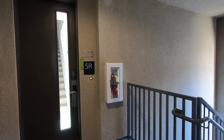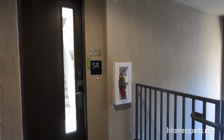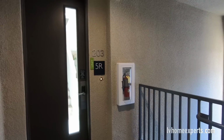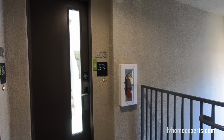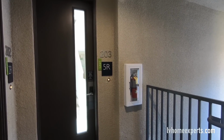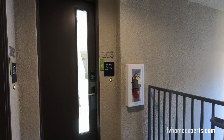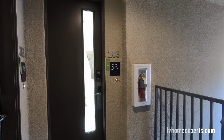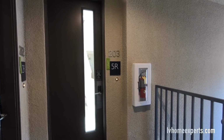So, the unit that we're at right now is actually Moda. We are going to be looking at Unit 5 here, and this is the last unit. Unit 5 starts off at $341,500. It is 1,387 square feet. It is a 2-story, 2 bedrooms, 2.5 bathrooms, 2-car detached side by side.